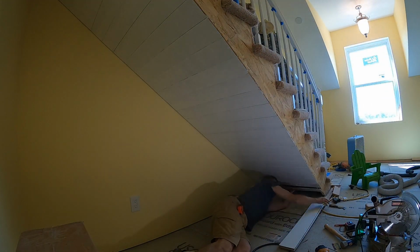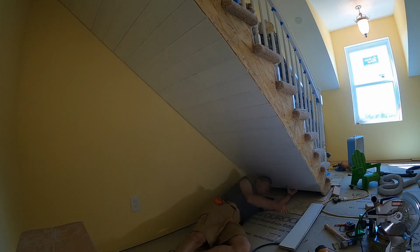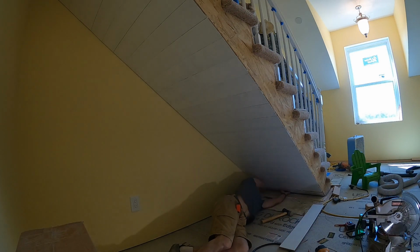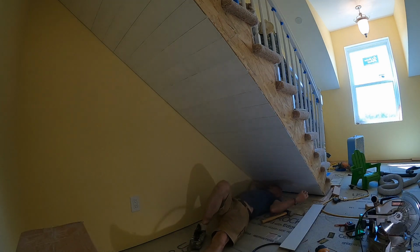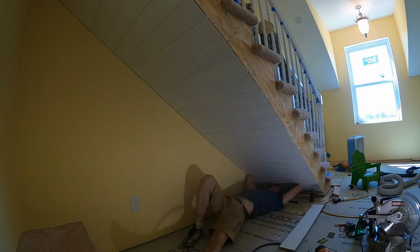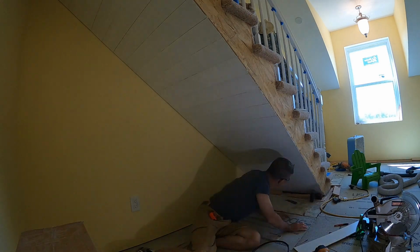Okay, getting back to what you're seeing here, I'm actually finishing up this stairwell. Before I did this, there was a tiny little bit of give when you walked on it, but by tying this up, it made those stairs rock solid. You have no movement at all.